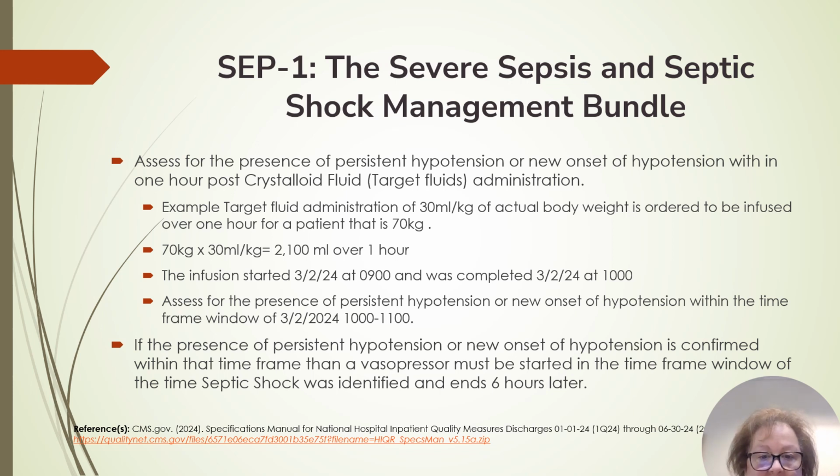So between 10 o'clock and 11 o'clock, there must be 2 blood pressures checked, and in some instances it allows for 1. But again, look to the specifications manual. You need to assess for the presence of persistent hypotension or new onset within that time frame. If it is present, then there must be a vasopressor administered that starts in the time frame window of the time septic shock was identified and ends 6 hours later.